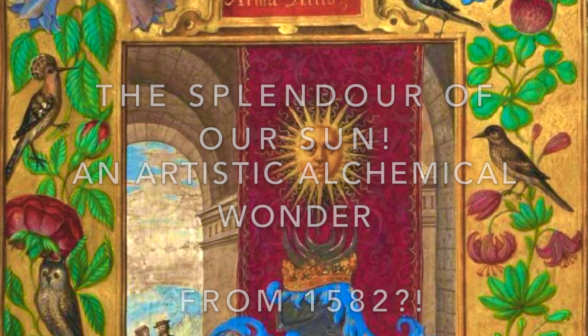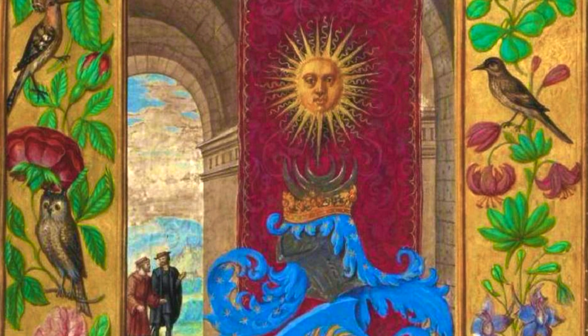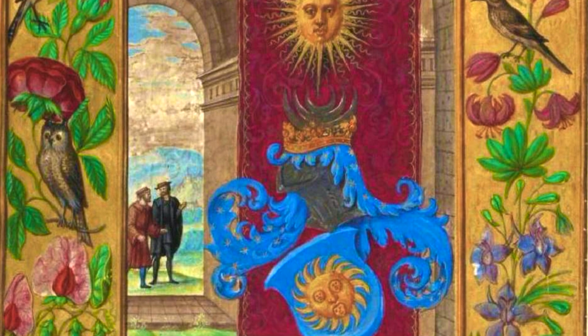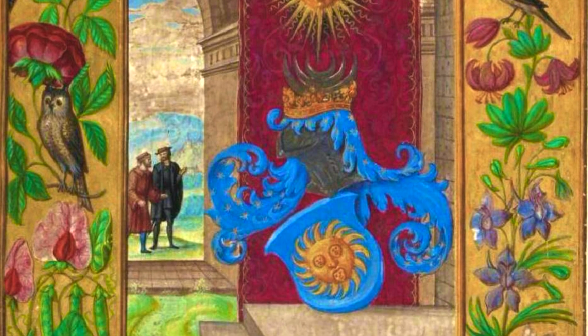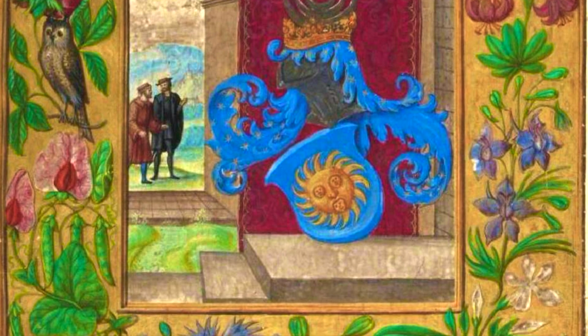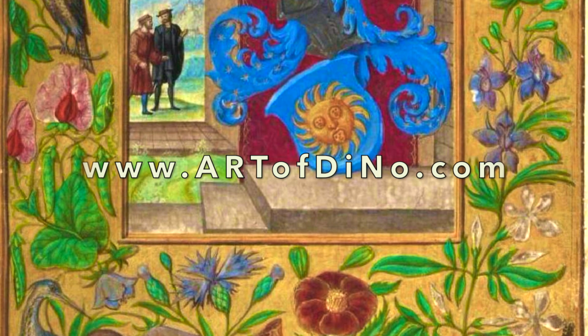This video is going to be called The Splendor of the Sun, and this is a book from the 1580s, I believe. Around 1582 this was printed, and it's called Splendor Solis, The Splendor of the Sun, and it is an illuminated alchemical text attributed to Salomon Trismosin.